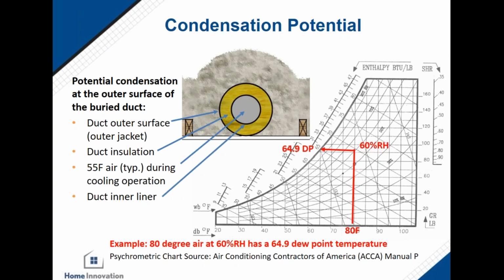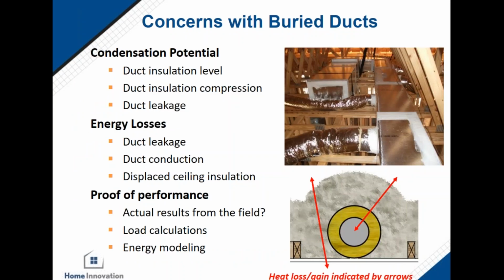The important point is that the duct insulation value must be sufficient to keep the temperature at the outer surface or outer jacket of the duct above the dew point at the surface to avoid condensation. This slide is a summary of concerns with buried ducts. We just discussed condensation potential and duct insulation levels.